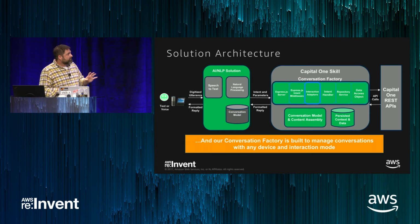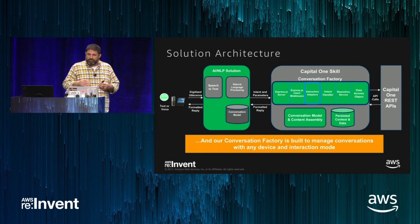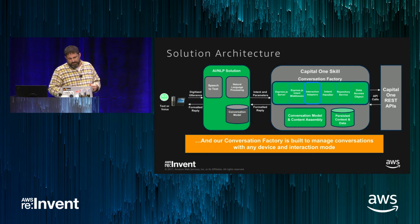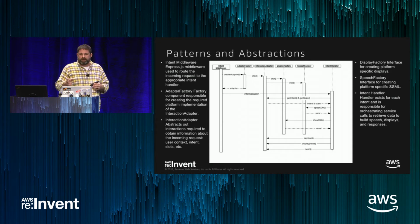And again, this isn't like a magic SDK. We didn't use some special library. It really just boils down to solving an engineering problem using solid engineering principles: architecture and software design, abstraction, encapsulation, and separation of responsibilities. So let's talk about those patterns and abstractions first.